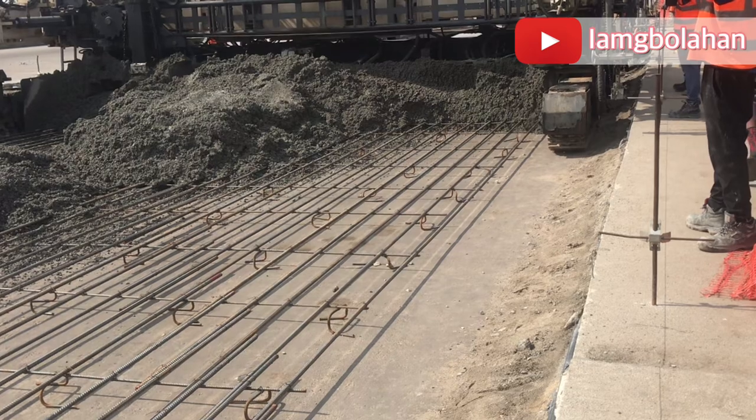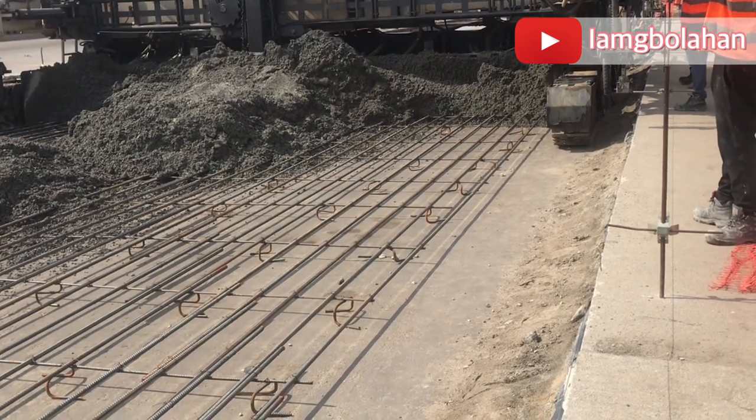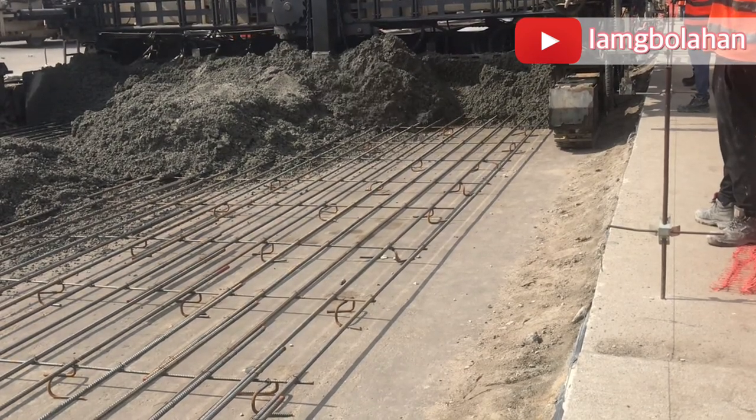So guys, sit back and watch the process in which this road construction is being done here in Lagos, Nigeria.